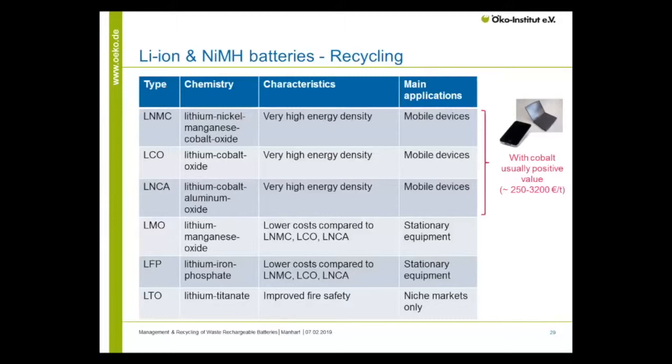And they contain cobalt and therefore they usually have a positive net value. The figure is indicative. It's between 250 to 3,200 euros per ton, and it's very indicative.